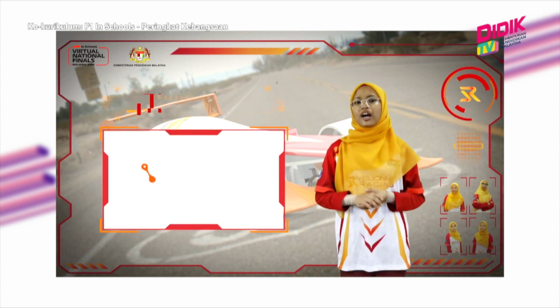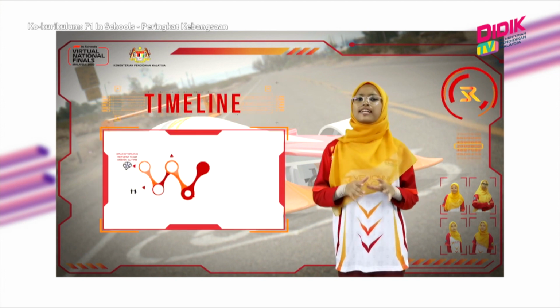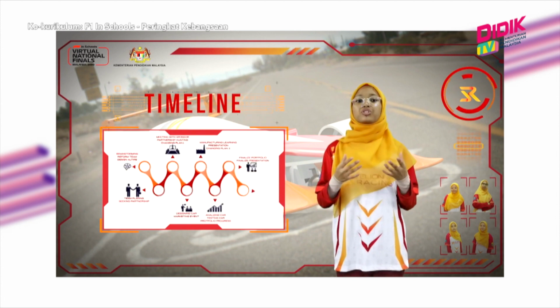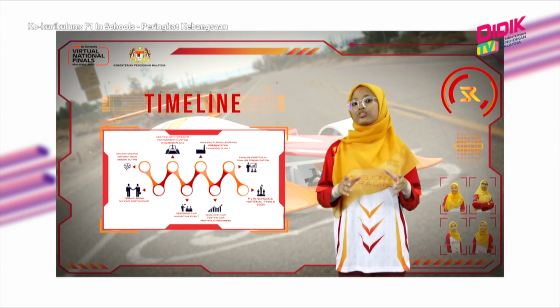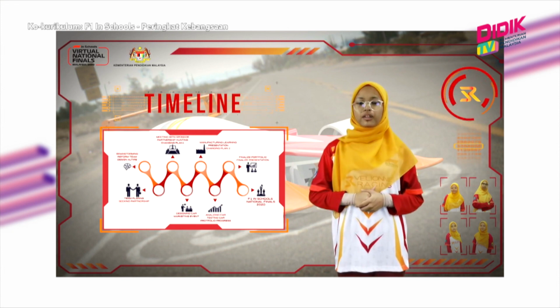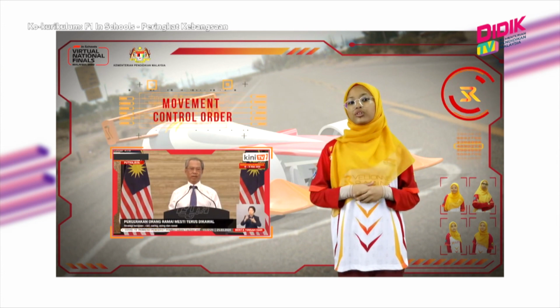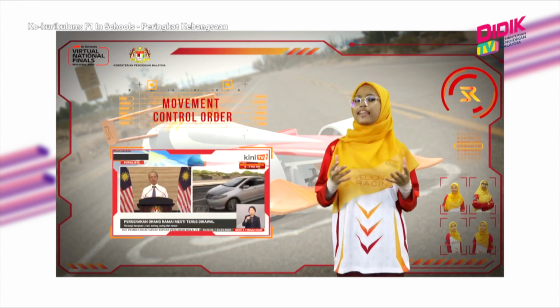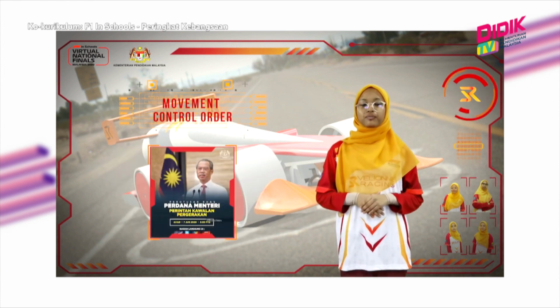I, as the team leader, have to make sure that every single piece of work is completed in accordance with the timeline prepared. Throughout our journey in F1 in Schools, we have encountered two major problems, but only one that affected us really badly. The enforcement of the movement control order had forced us to adapt, especially as any events and meetings were cancelled.